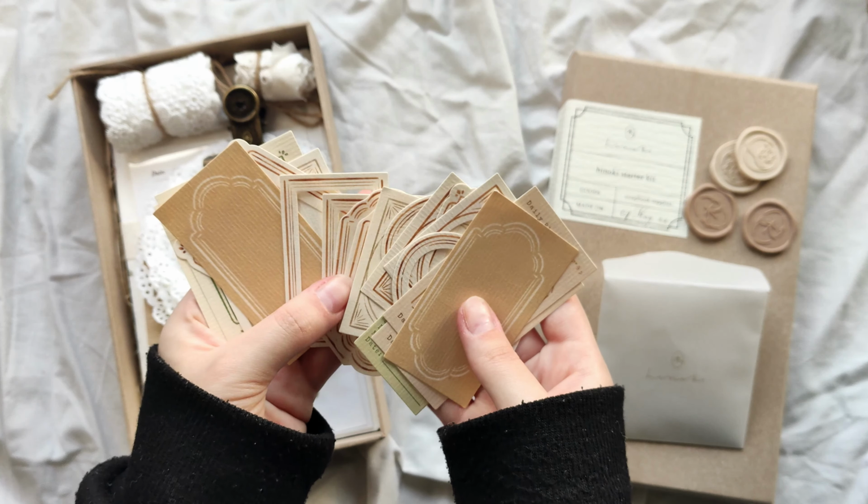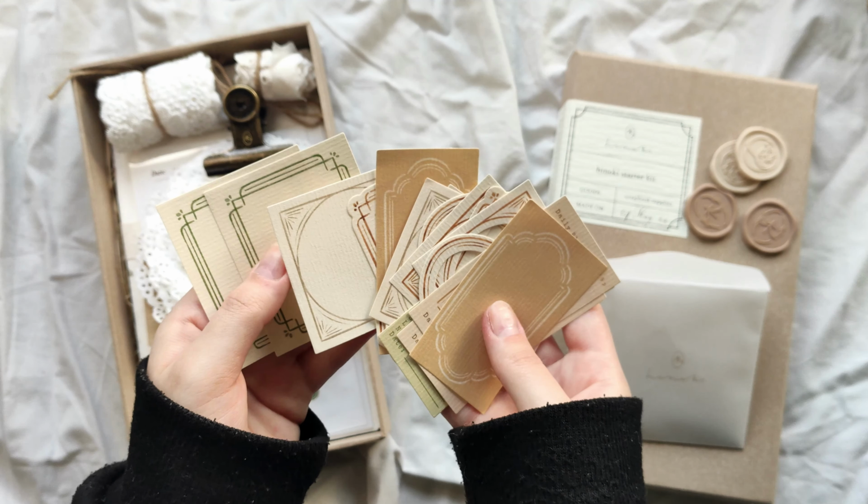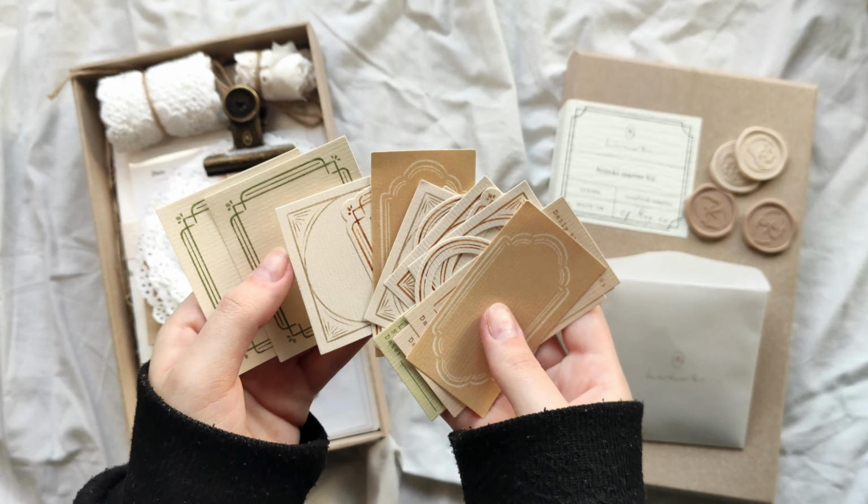The small ephemera is really, really pretty and vintage, and I just love that they included different types and different colors of paper ephemera in this pouch. They also included two different types of lace, so you can use it on your pen pal letters and for decoration. I'm not going to use them in my bullet journal because that's a bit thick for the pages, but I cannot wait to make a pen pal with me video and use them on the envelope.